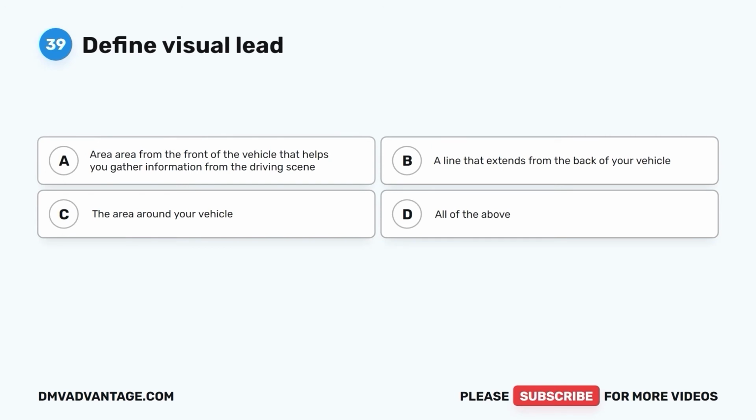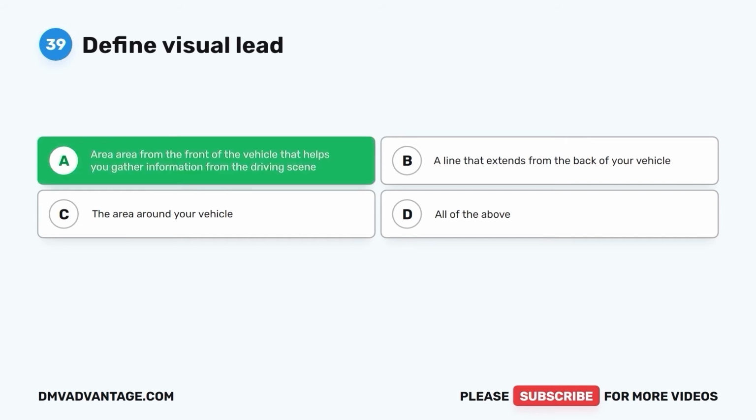A. Area from the front of the vehicle that helps you gather information from the driving scene. B. A line that extends from the back of your vehicle. C. The area around your vehicle. D. All of the above. The correct answer is A. Area from the front of the vehicle that helps you gather information from the driving scene.